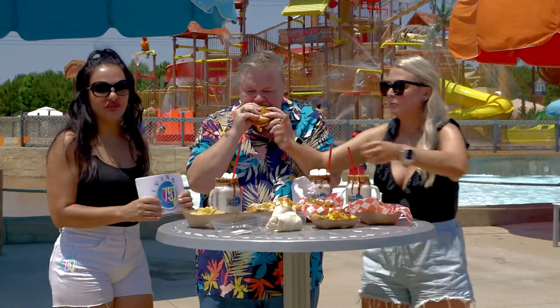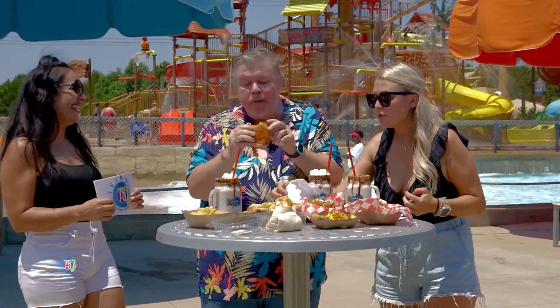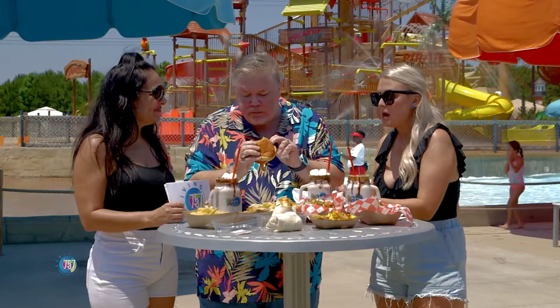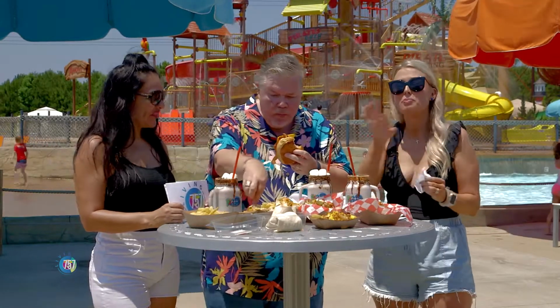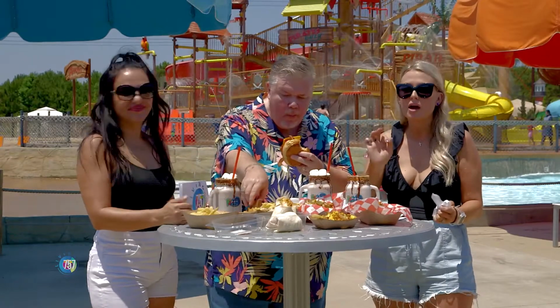Go for it. Try it. How does that taste? Oh my God. Before we go any further, I have to tell y'all the fish tacos were some of the best I've ever had. And I grew up in the 757, so I've eaten a lot of fish tacos.